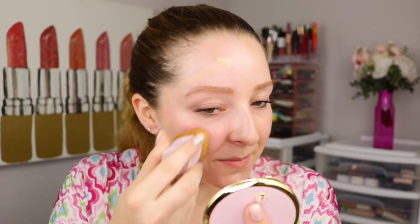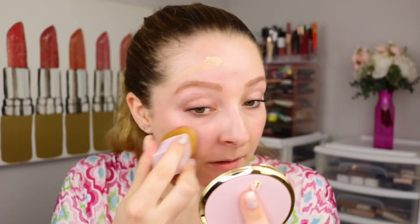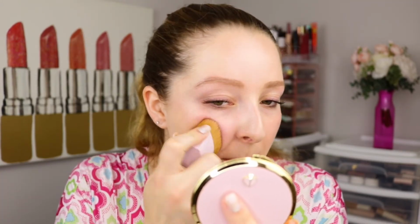All right, it seems to be blending out really well with this brush. So much faster, so much smoother of a finish. That's looking really nice, but I think I'm gonna go in with a little bit more, try and get some more coverage. I'm gonna just apply directly onto the brush here. And I just wanna be able to match the amount of coverage that I have from when I applied it with my fingers. Oh, and there we go.